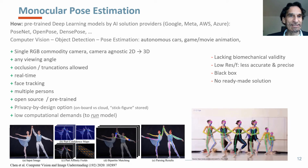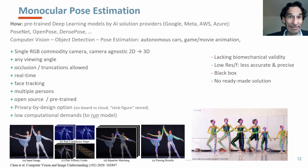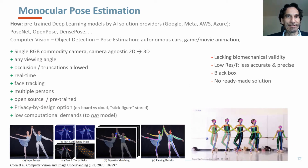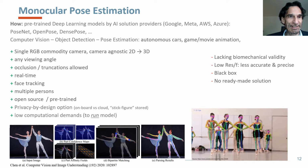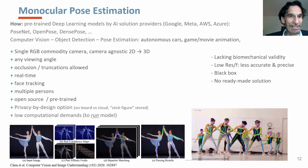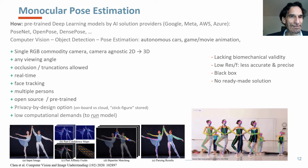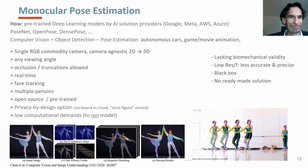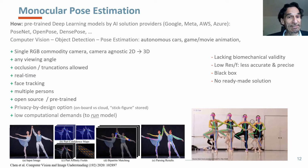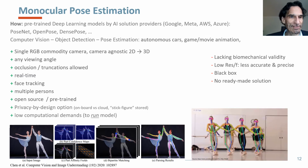It only requires a single RGB commodity camera, so it can be any cheap camera. It's camera agnostic, and while it records 2D, the AI translates into 3D. You can use any viewing angle. Occlusions and truncations are allowed. It's real time. It allows face tracking. It also allows multiple persons. It's open source in many cases to continue development on pre-trained models.